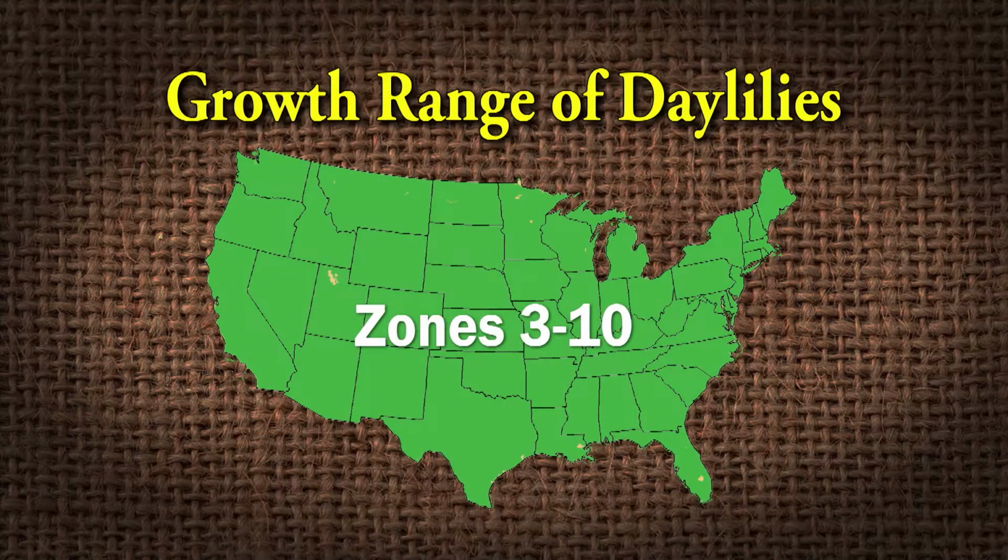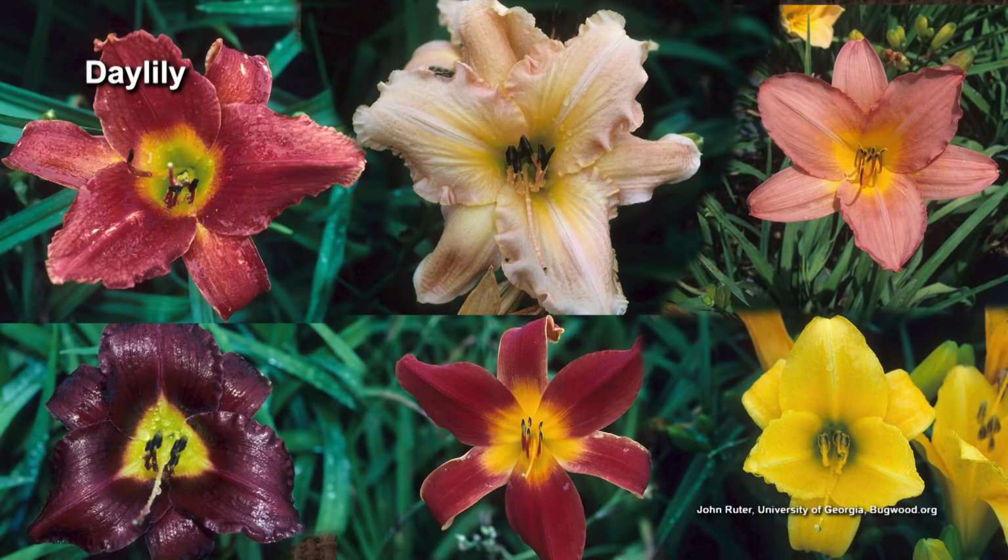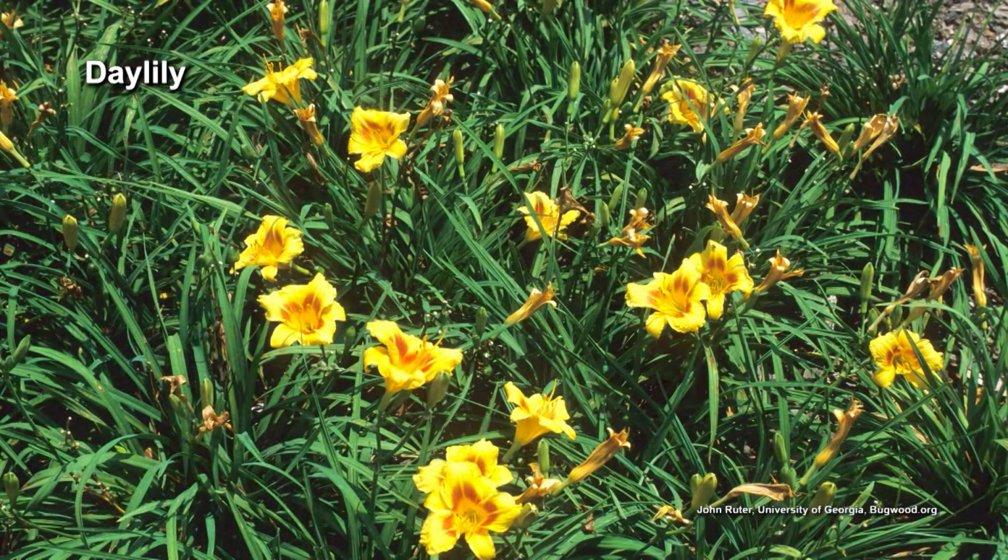Then, of course, there are daylilies. Whole societies of daylilies. Very easy to grow. Summer blooms, zones 3 through 10. So it's a very long range. Different heights, different colors. If you have enough daylilies, you probably have them blooming all summer long.